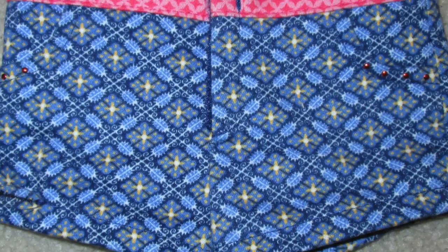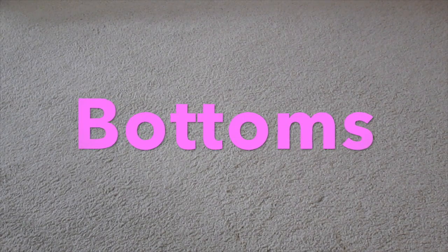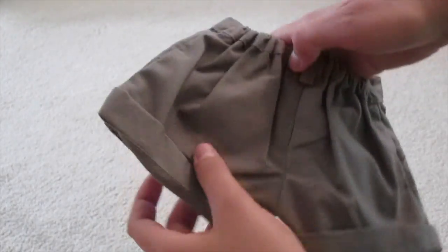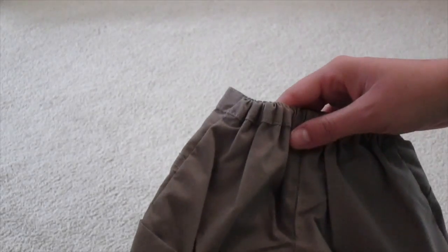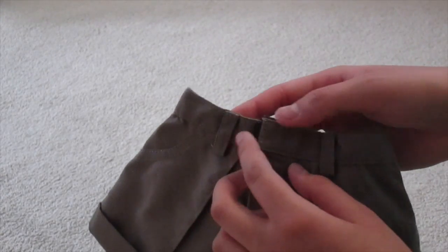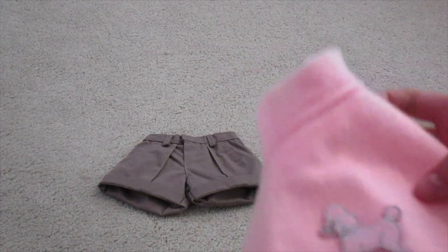Today I'm going to be showing you all my American Girl doll clothes part 2. I'm going to show you guys the bottoms. So first off, these cute brown shorts that I use for Julie when she is in Girl Scouts. It's not originally an American Girl doll clothing item, but it came from one of my previous dolls and it fits her quite nicely. Next, we have the lovely poodle skirt.